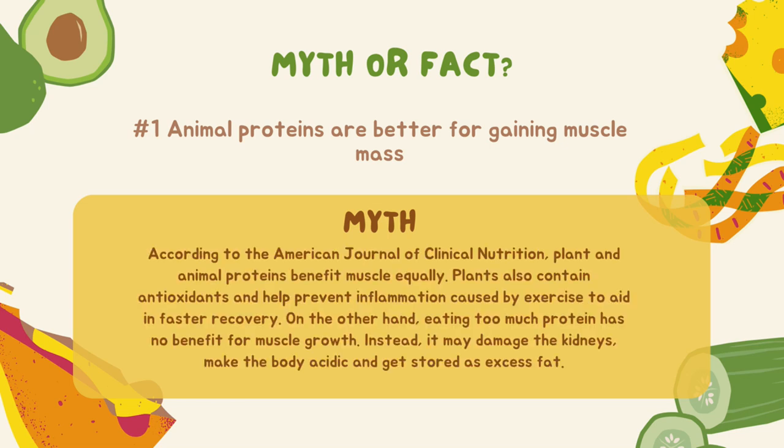According to the American Journal of Clinical Nutrition, plant and animal proteins actually benefit muscle mass equally. This means that whether you're getting your protein from an animal source or a plant source, it has equal use in our body. If you think about it, when we're eating proteins, they first need to get broken down into individual amino acids in order to be used by the body. So it really doesn't matter if it's coming from an animal source or a plant source. The body still has to go through the same process in order to use it.